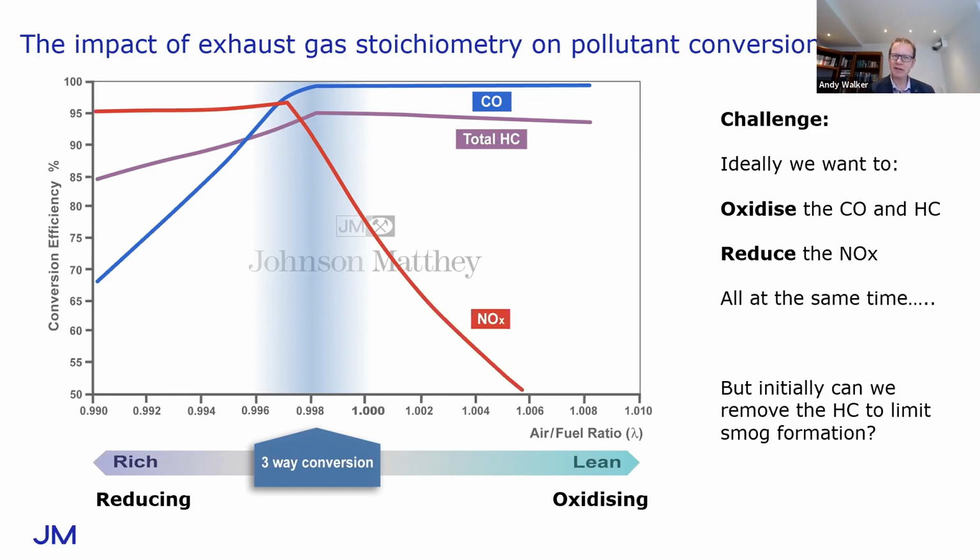So carrying out simultaneous oxidation and reduction reactions is very difficult. We'll come on to how we managed to get there in a while, but certainly the initial acknowledgement was, look, if we can just get something that removes a lot of the CO and a lot of the hydrocarbon, particularly since hydrocarbon is such a strong actor when it comes to photochemical smog formation, then we'll be doing pretty well. So if we can find things that operate in the oxidizing part of the spectrum over here, we should be able to get relatively high conversions of CO and hydrocarbon, and this will be a good step in the direction of improving air quality.